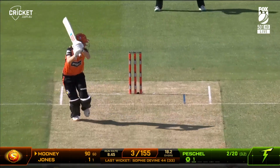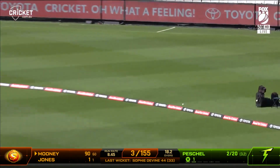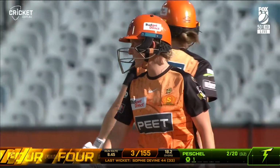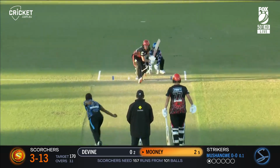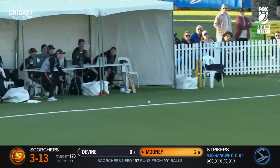Mooney on 90. That is a magnificent shot. There is very little gap between those two fielders, and before they could even think about fielding it, it was through. Oh, lovely. It's really nicely played by Beth Mooney.